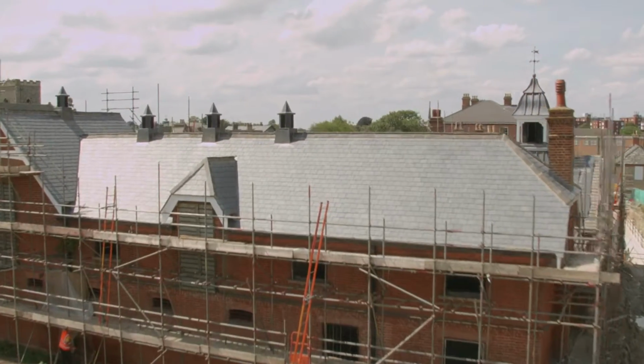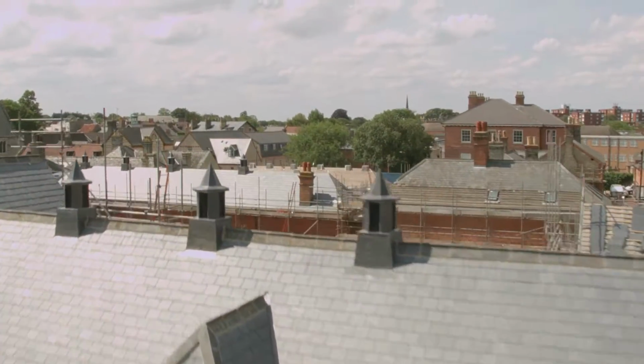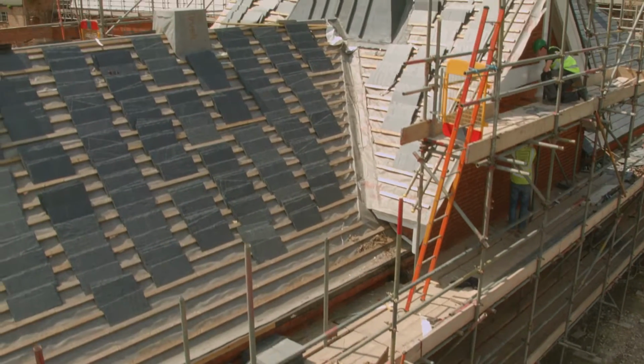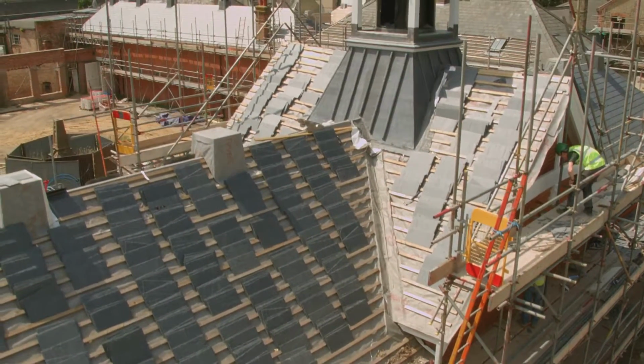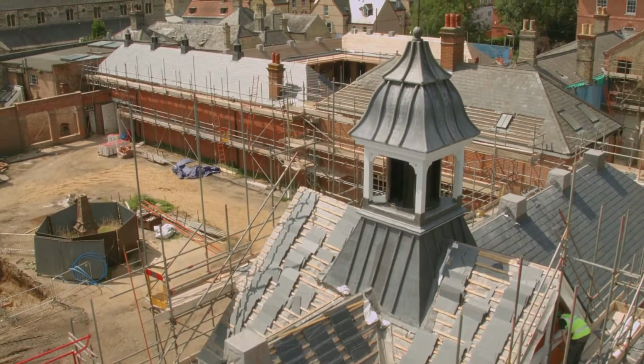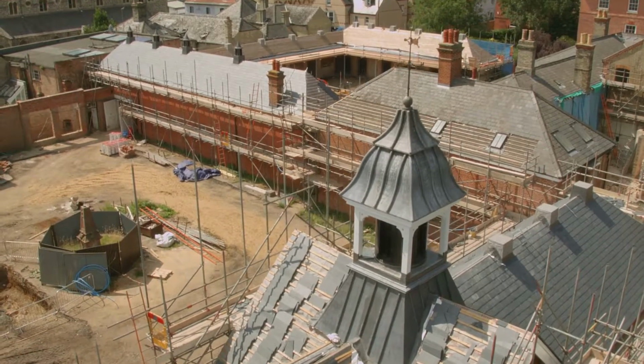What's so exciting about this film is you'll see work in progress, be able to fly over the site and see the buildings as they're taking shape. The foundations being dug, the steelwork going up, the roofs being redone. It's really work in progress as we head towards being able to welcome you to the new Heritage Centre in 2016.